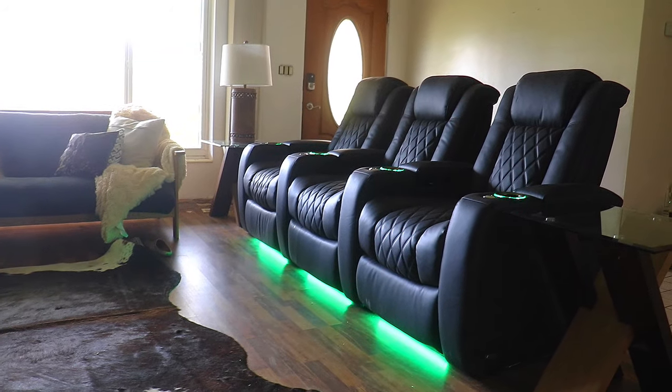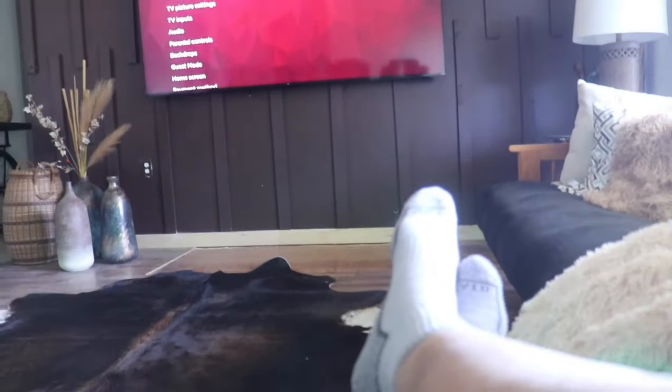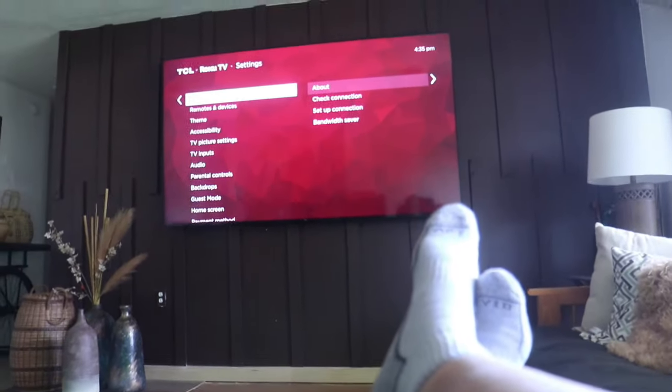Now, one of the additions to the living room that I absolutely am crazy about is the theater seating. Now, Valencia provided the theater seats in today's video. And I gotta tell you this, it's like sitting in your own VIP section. When the football game comes on, in my household, people are fighting for those seats. And I'm one of those people. I make certain that I get in a seat before anybody else and before the game begins.